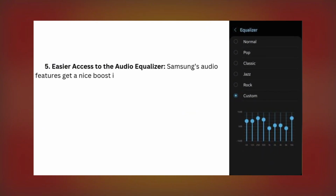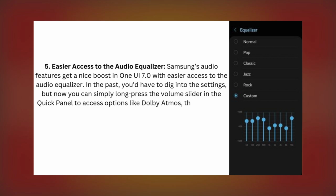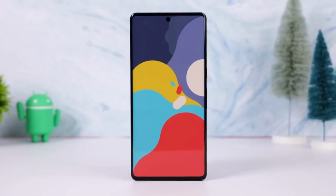5. Easier access to the audio equalizer. Samsung has made audio settings more accessible in One UI 7.0. Now you can simply long press the volume slider in the quick panel to access advanced options like Dolby Atmos, the equalizer, and loudness normalization. It's a super convenient shortcut that keeps the quick panel clean while still giving you quick access to your audio settings. Audiophiles, rejoice!